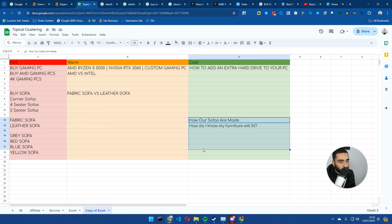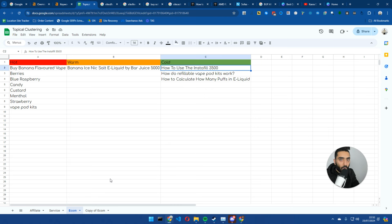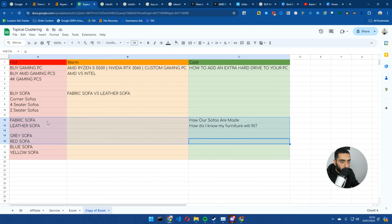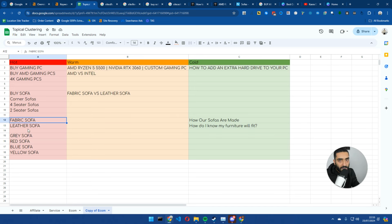Once Google understands, okay, this website is talking a lot about gaming PCs, or a lot about vape pens, so they know a thing or two about vape pens, or in this case, they're talking a lot about sofas, we're going to start promoting them higher for buy fabric sofas or buy sofas online. So you need these articles. You also need the warm articles to be able to rank higher for your hot articles as well. So that's been my SEO e-commerce strategy breakdown.